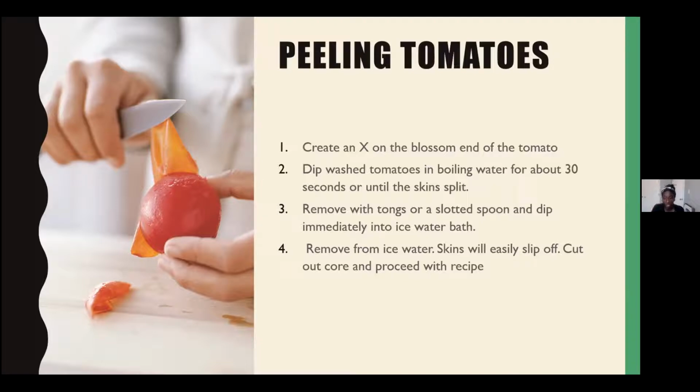When that happens, you'll take it out of the boiling water and immediately dip it into ice cold water. Normally you let it sit for maybe another 30 seconds. Then when you take it from the ice water, you'll see that the peels just slide right off. We'll talk about when you might do this in the preservation process too.